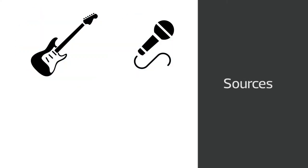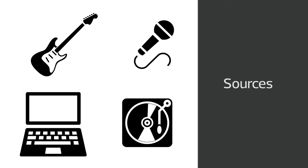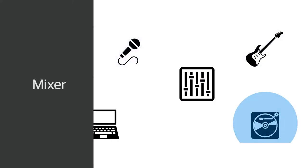The first element in your system is the source. Your sources can include microphones, instruments, turntables, laptops, anything that produces or captures sound. The mixer takes the signals from your different sources and combines the sound to create what you want your audience to hear.